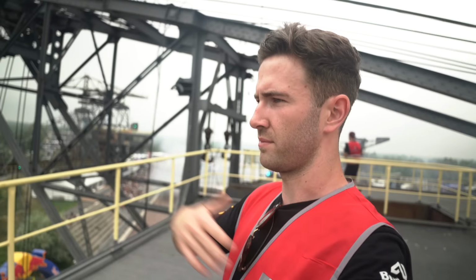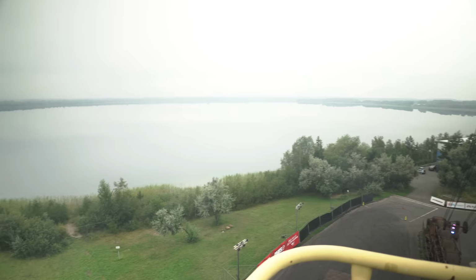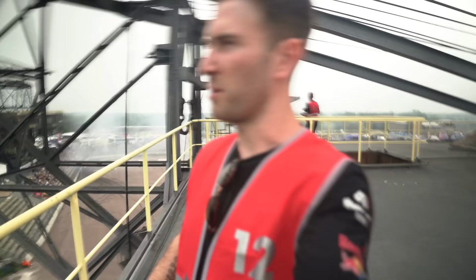This used to be like a massive quarry, and then, you know, they're not using it anymore. Filled it with water, made this beautiful still lake, and then turned the rest of it into this big amphitheater venue. Oh, watch my head. Which is just unbelievable.